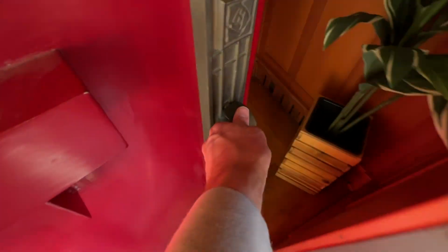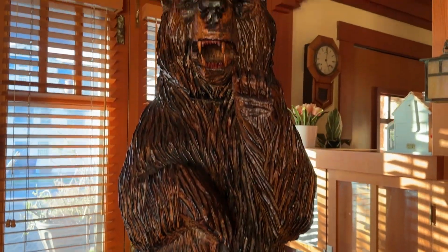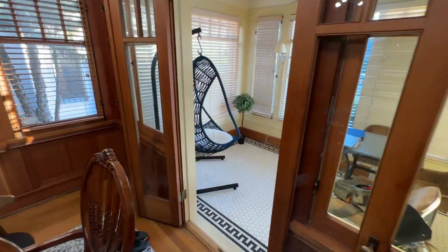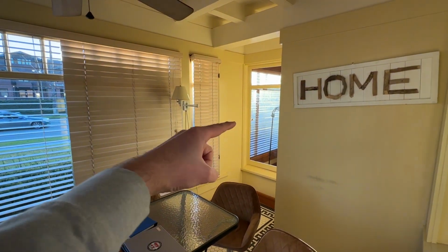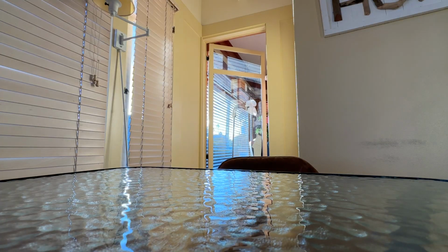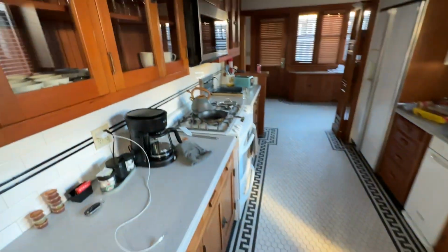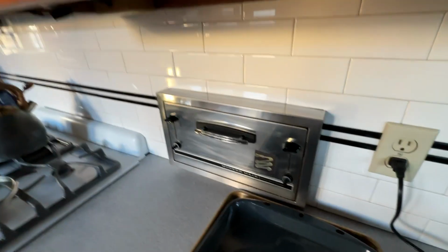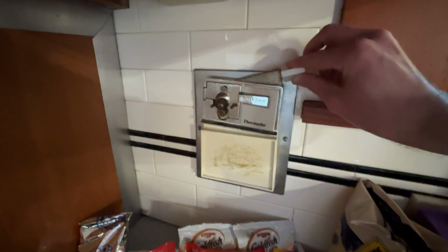House tour time, starting with the bear as promised. Bear living room. Clock. There's this room that they must have added on at some point, because look at that window. Nice big kitchen. Toaster built into the wall. Can opener built into the wall.